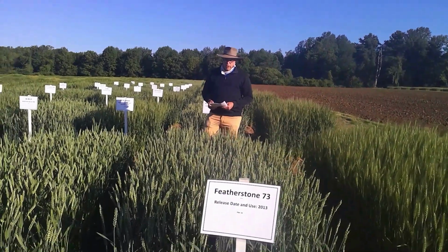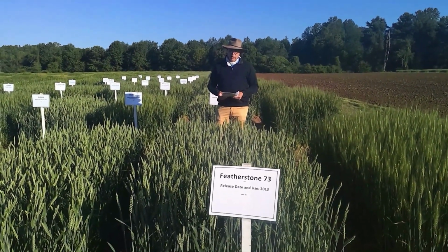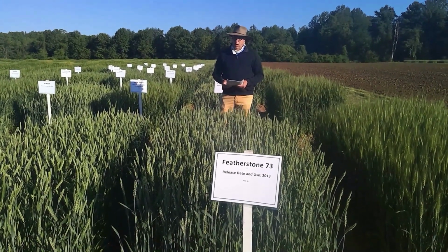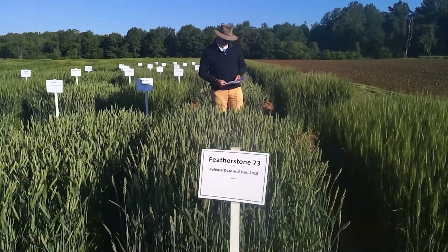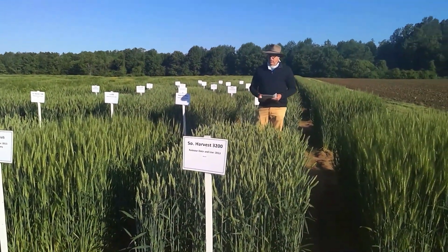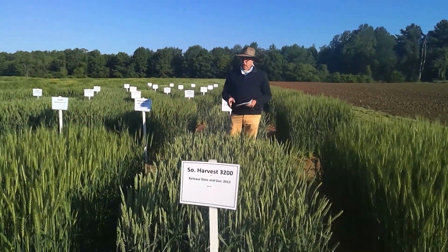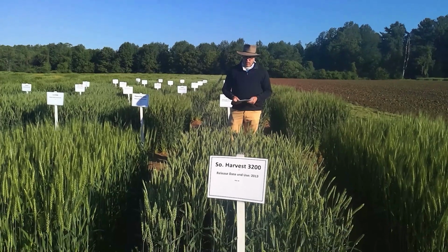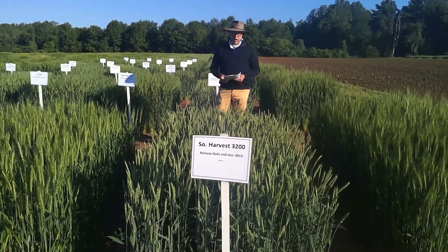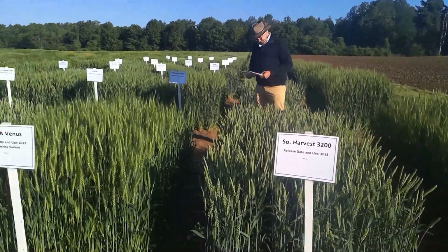Featherstone 73 actually is a sister of Yorktown. It's a little bit later heading than Yorktown, and it was grown in the region as well. Another sister line of Featherstone 73 and Yorktown was Southern Harvest 3200. Each of these varieties having some unique characteristics to them. This variety was earlier heading than Featherstone 73.